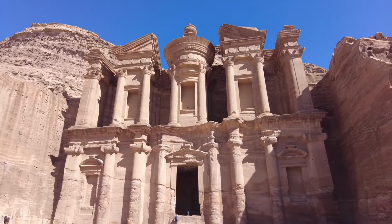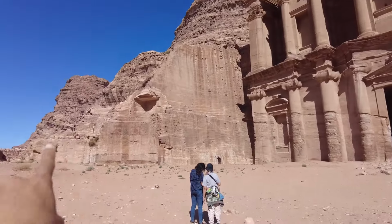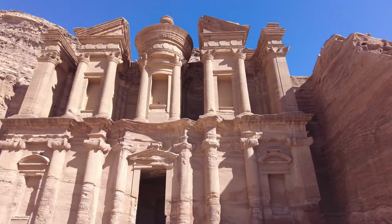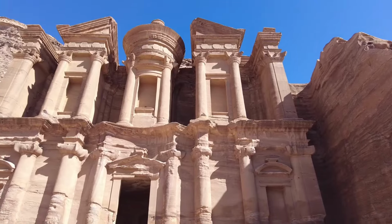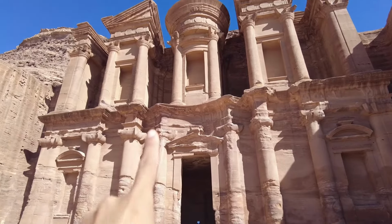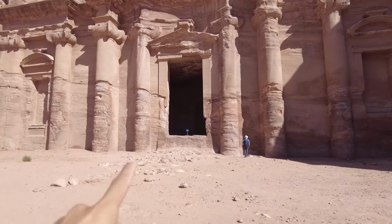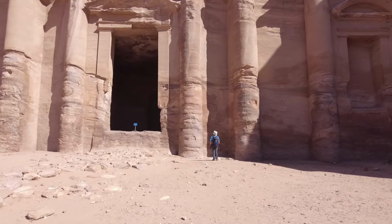So this is from the 1st century BC, and you can see it's carved from the mountain all the way here. Corinthian columns. The urn up there. So it looks like there is a room, but there is not. The only entrance is this one. You can see the column is bigger than a person.